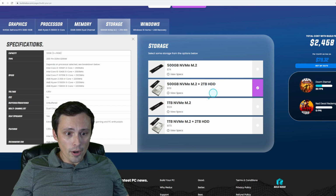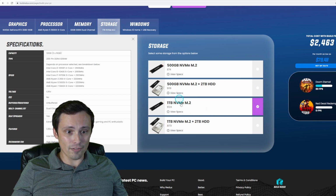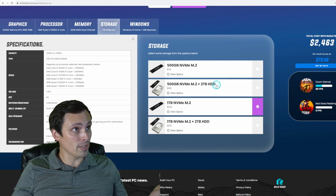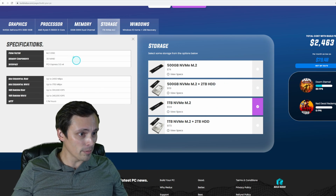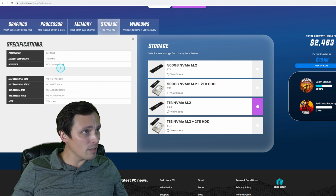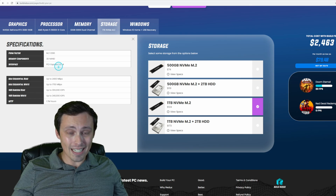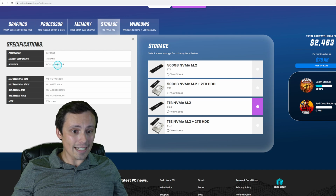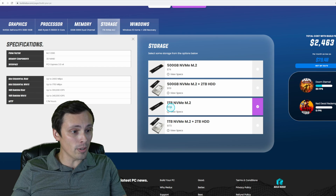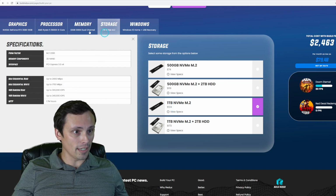Interesting. Okay, so let's say I wanted a 1 terabyte NVMe and I don't care about the hard drive. That's gonna cost me $5 more than getting the 500 plus 2 terabytes, but hey, that's just what I wanna do. So viewing the specs on this, it won't tell me what drive this actually is. It's definitely PCIe Gen 3, not Gen 4. So this is definitely not gonna be as good of a drive as I was getting, but this is also $124 instead of the $200 I was paying for the Gen 4 really fast one that I wanted.